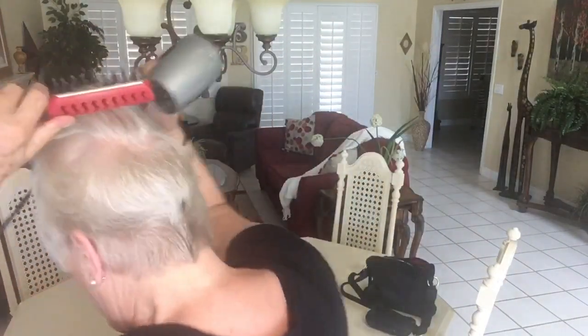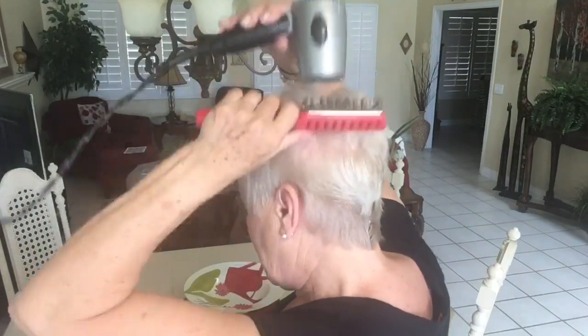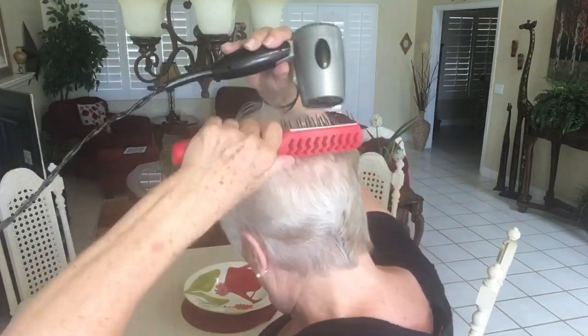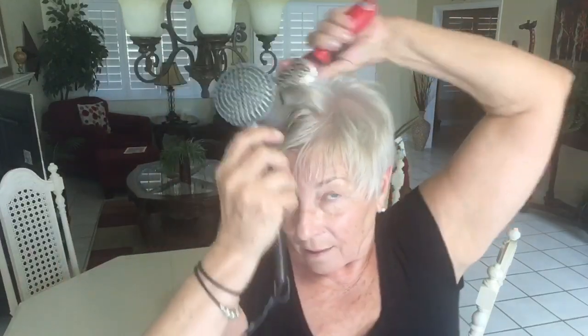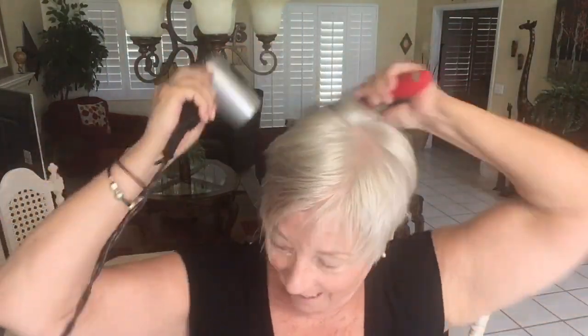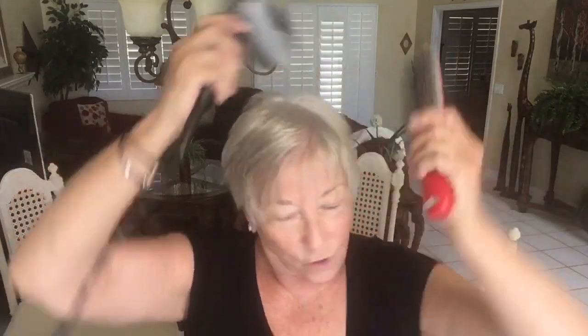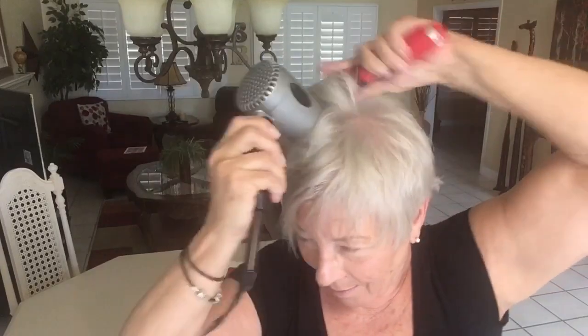So you can see, I lift it, right? I don't know if you guys can tell, but I lift it to give me some fullness. Don't go like this from the ends. Lift, lift, lift, lift. And I have my glasses on, so I can't really even see what's happening. But with this short haircut, I can get it funky.